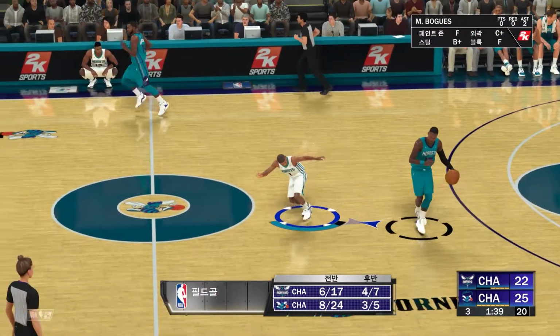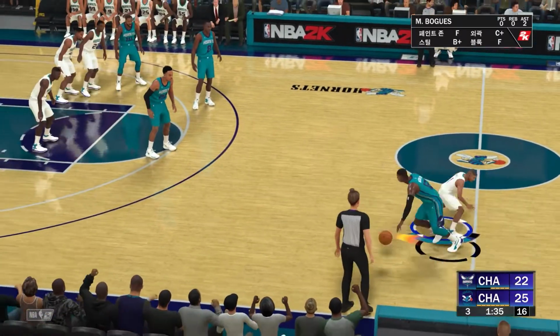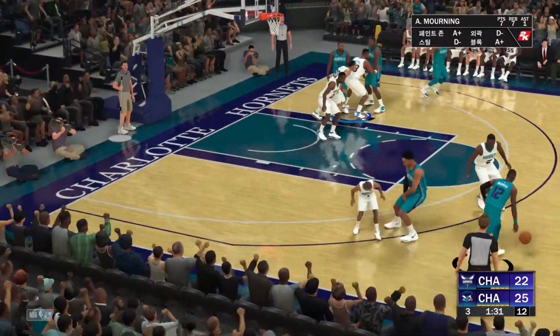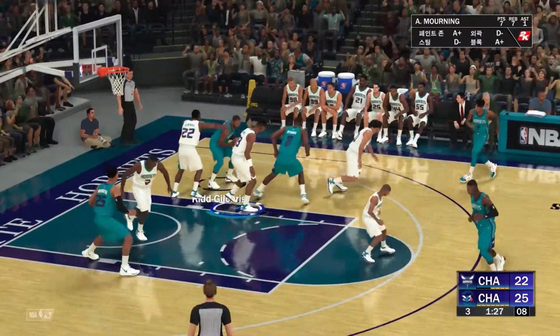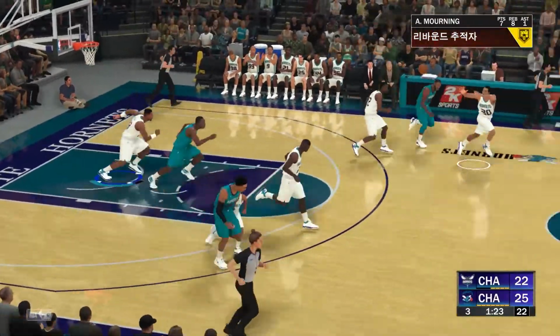Very little resistance against that throwdown. Nope, not what they want to see in a game this close, Greg. On one side, inspiration. On the other, devastation. Rozier kicks to Monk. He is looking for Kidd-Gilchrist and finds him. And not going to go. He misses the first attempt on the night.